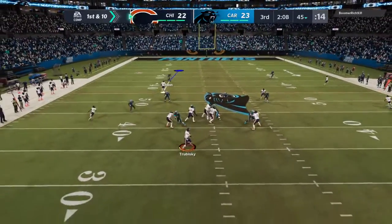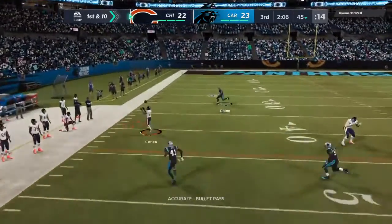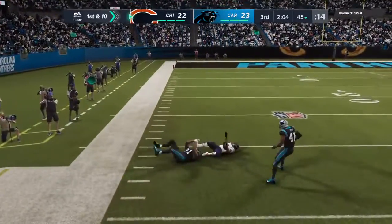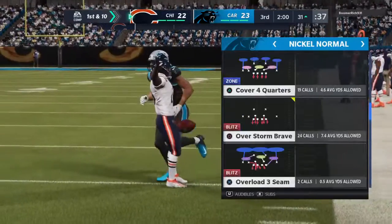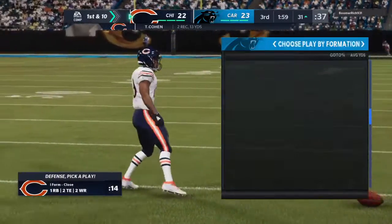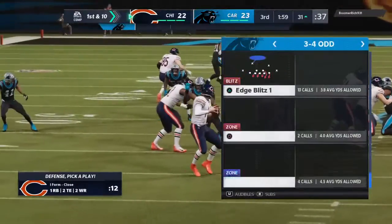Trying to shake off the interception. He'll look to throw. And he completes it to Cohen. And he takes this one down almost all the way to the 30. Complete. 23 yards on the play.